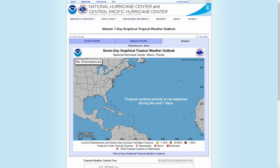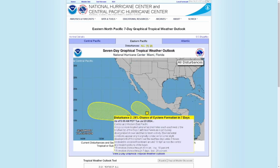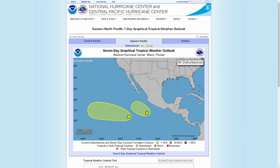And then no tropical cyclone activity is expected during the next 48 hours and for the next 7 days either. We haven't really talked about the Pacific that much, but the Pacific is getting some tropical cyclone activity. But right now, no threat to the western United States or even Mexico. So we'll continue to watch for that as well.